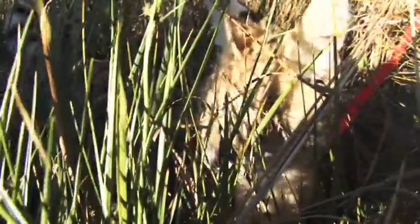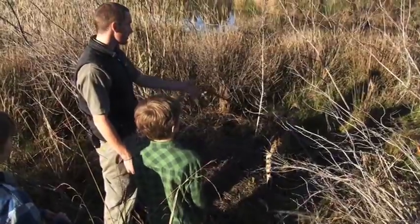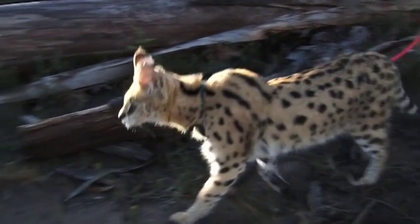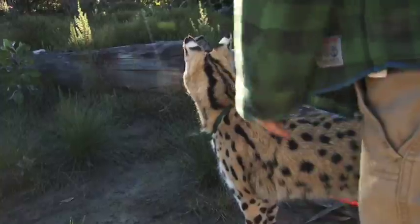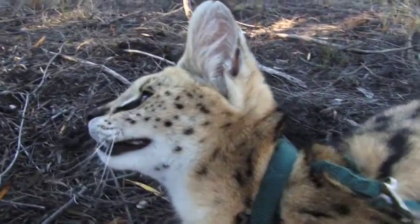Servals are fast. They are the second fastest cats in Africa. They can run about 40 miles an hour. And they love water. They love playing in water. They love being in water. Splash around. One of the serval's most recognizable features is his giant ears. Their large rounded ears can move independently, so they can figure out exactly where small animals are, which makes them excellent hunters.